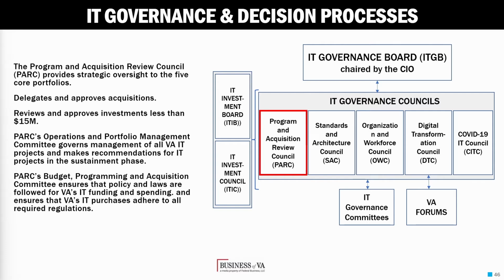Thank you, Jim. Now we're going to talk about the Program and Acquisition Review Council and all the other subsequent councils as well. The PARC, or the Program and Acquisition Review Council, prioritizes the strategic oversight. So not only is it acquisition, but it also in many ways helps bound the policies and the agenda items of the other councils. It's chaired by the PDAS, or the Deputy CIO, and co-chaired by Office of Strategic Sourcing, LaWanda Jones, as would make sense, because it has the funding and spending underneath it.